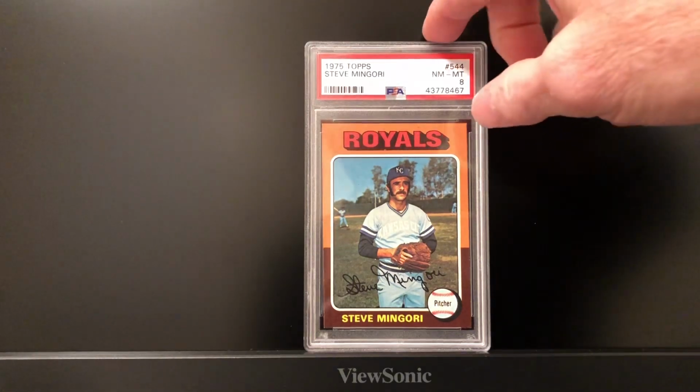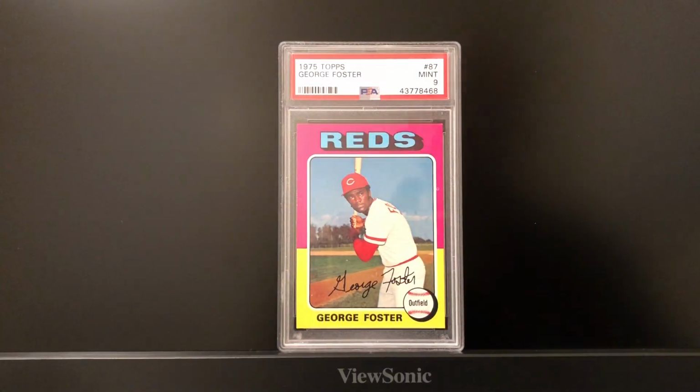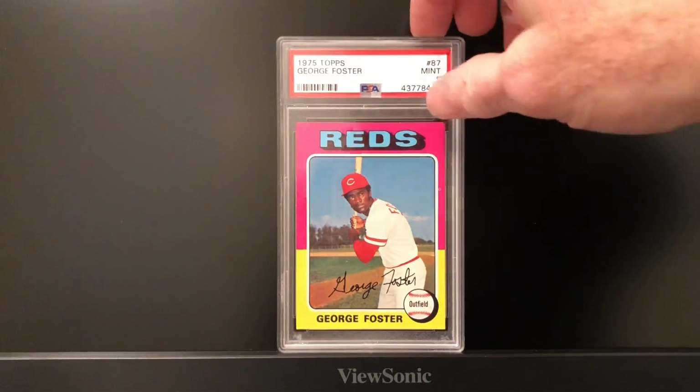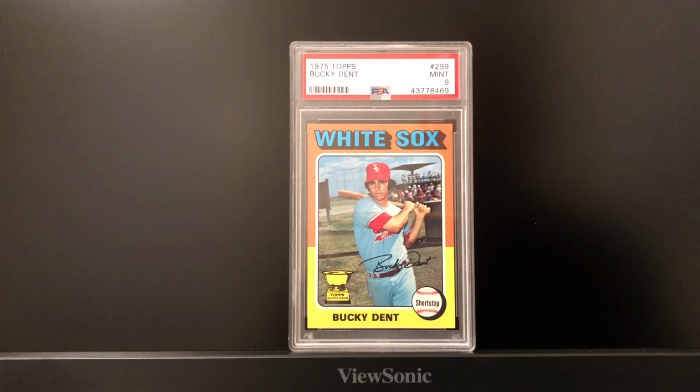And then sometimes you get really lucky, because when I received these grades, I was kind of like, oh man, what a bust. But these two cards were not a bust. This is the George Foster. You'll see there, PSA 9. Very pretty card. And anytime you get a Red in that era, it's sure fun. This one is a fun grade. There's quite a lot of these cards, actually. I was surprised at the pop report being as high. But Bucky Dent, PSA 9.